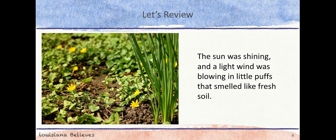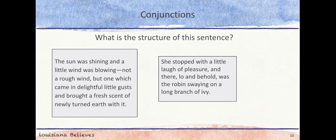Here is an example of a summary sentence you might have written. Yours will probably be phrased differently, and that's fine. The sun was shining and a light wind was blowing in little puffs that smelled like fresh soil. Next, we will examine the structure of the sentence and compare it to another sentence we find in the text.